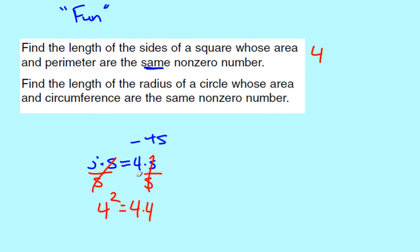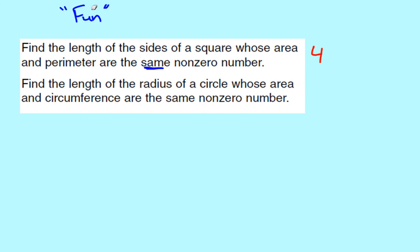Alright, second one. This one, I can almost guarantee you've seen this one before, but that's okay. We'll do it anyway. Find the length of the radius of the circle whose area and circumference are the same. So same basic concept. So pi r squared is the formula for area. We want that to equal 2 pi r. Area, circumference. We could use pi d, but this is radius, so let's put radius over here because our goal is to cancel everything else out.